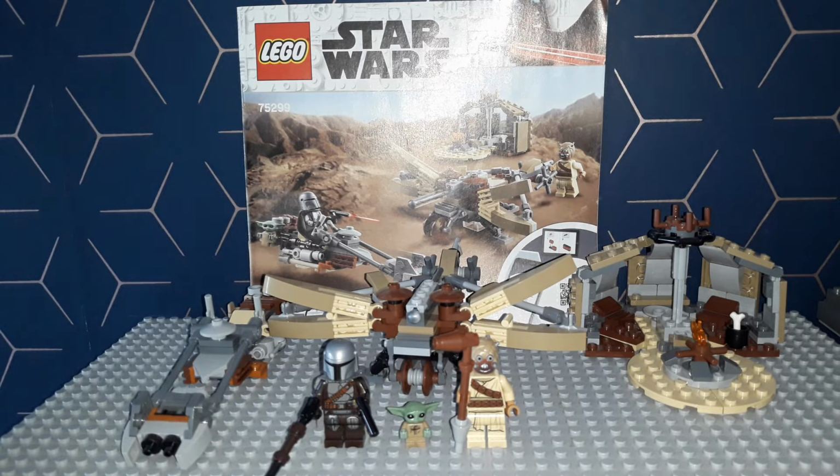So this is a really cool set, and it's so far the only set I think we've had based off Season 2 of The Mandalorian. There are more Mandalorian sets coming later this year that will be based off Season 2. So this is one of those really cool sets that I did not think they would make. And when I saw pictures of it, I went crazy and really wanted to get this set.